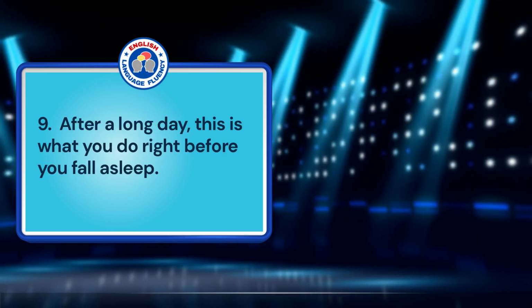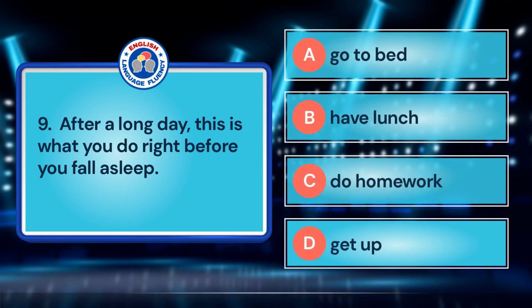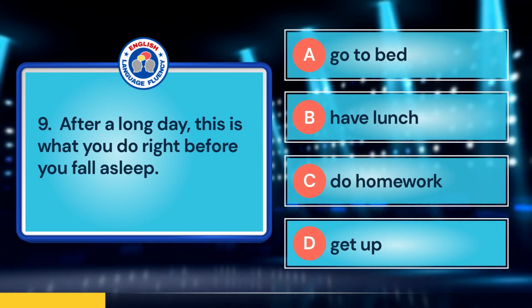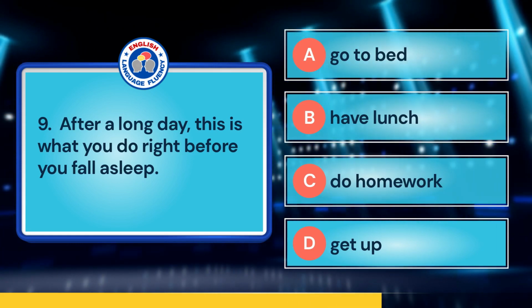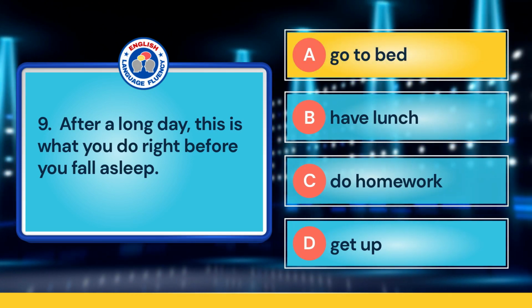Number 9. After a long day, this is what you do right before you fall asleep. A. Go to bed. B. Have lunch. C. Do homework. D. Get up. The correct answer is A. Go to bed.